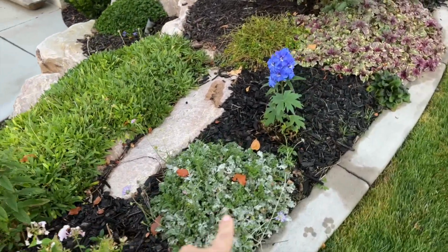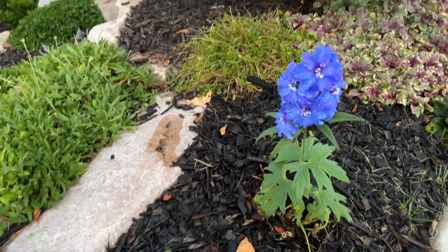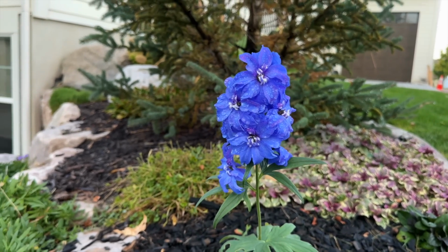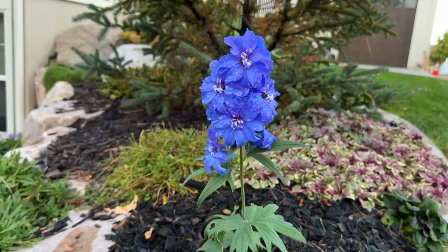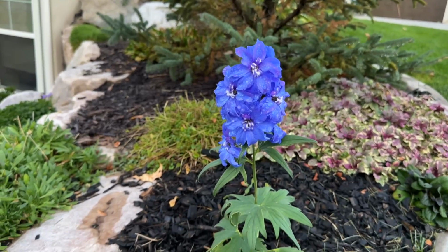Probably going to take this flower out. Sick of the powdery mildew that it gets. But look at this gorgeous delphinium. One last gift for us from this delphinium. One of my favorite flowers out here. I do think I am going to plant a rose right here because I need to try to figure out where to put more roses. So I might move this next spring. We'll have to see. I need to figure out what I'm doing.